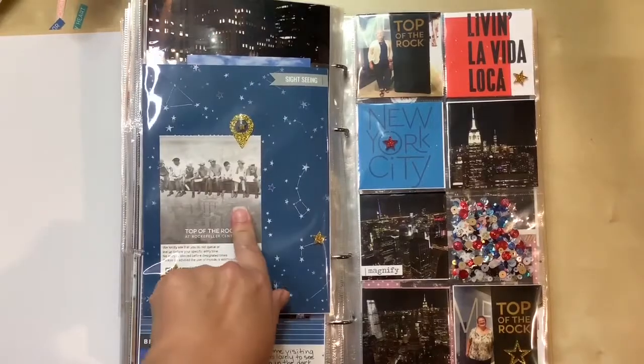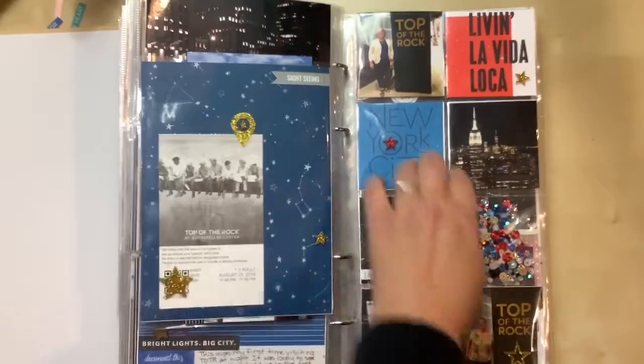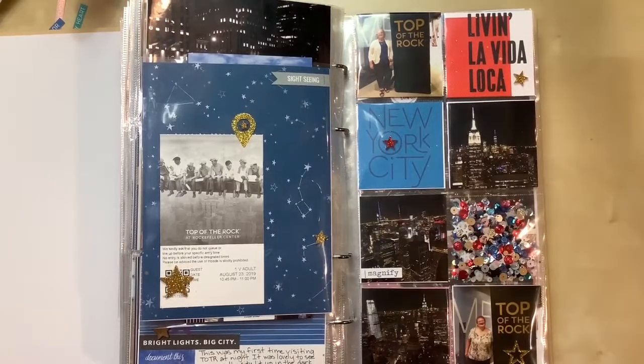So that's our ticket that we have there. I just wanted to include it. And then I did some smaller shots in the 3x3 pockets here, and then I did some sequins here as well. Used my fuse tool to close it up, and it's very patriotic looking. I'll take it.